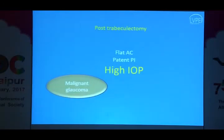Like I said, we have to check the intraocular pressure. If the intraocular pressure is high, two things that can happen are malignant glaucoma or suprachoroidal hemorrhage. Suprachoroidal hemorrhage is not so common, but malignant glaucoma, with the kind of angle closure eyes that we operate, is not at all uncommon.